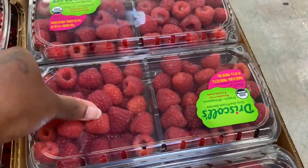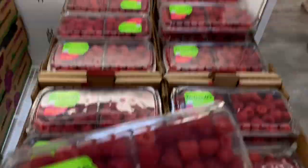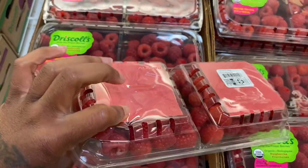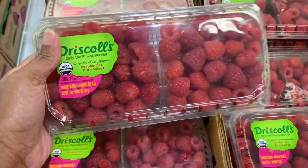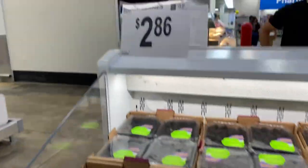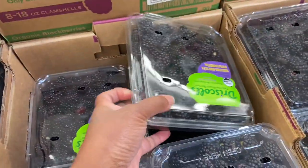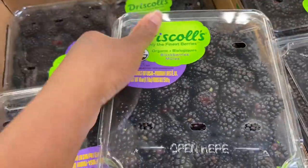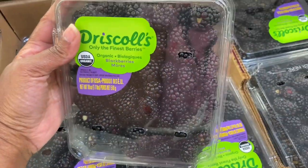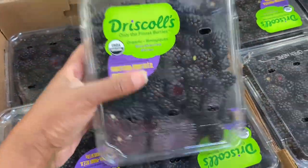I think I'm gonna get some raspberries. These are organic. They look really, really good, y'all. They're $6.57. They went down because they used to be like $7 and some change. So I'm gonna get these. The blackberries are $2.86. That's not bad at all. But these are organic. Do they need the organic ones or the regular ones? We're gonna see when we get up to the counter.